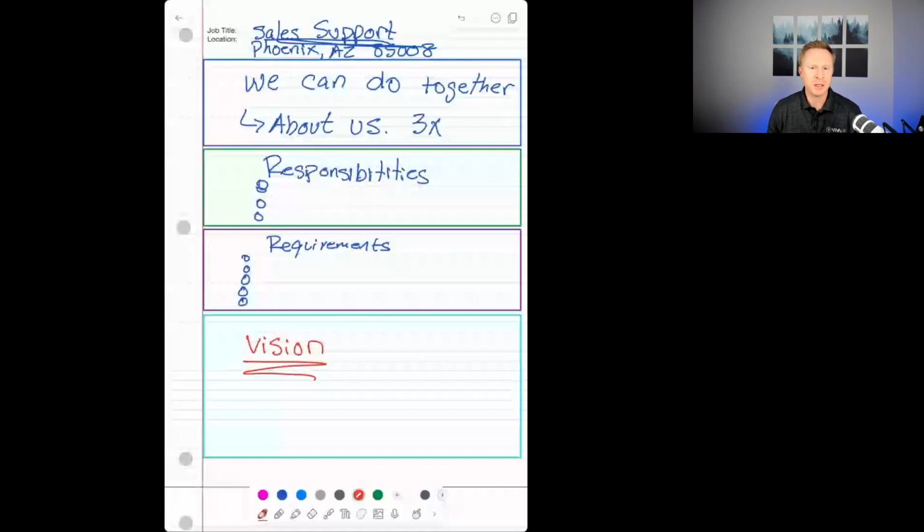Set the vision so when they're reading this posting, they go through and go, yes, I can understand those responsibilities. I qualify under the requirements. And now you're letting them visualize what it looks like to work for your organization. All of that followed by a statement of hiring process. So if you can set the vision and then you can visually outline, this is our hiring process.